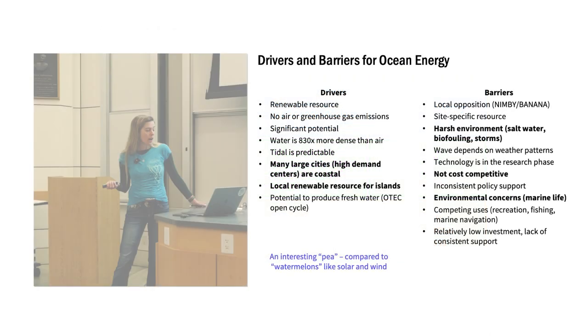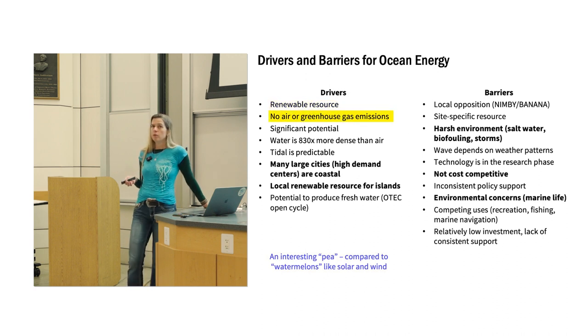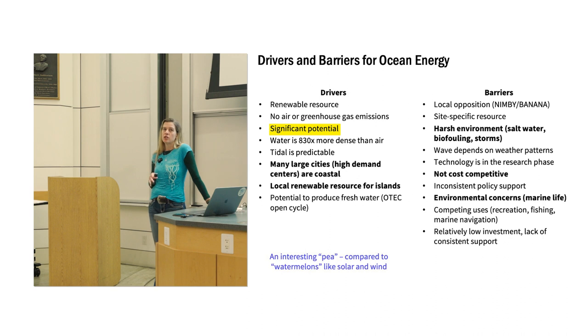So thinking about some drivers and barriers, which are just big picture for ocean energy. Renewable resource, no air pollution or greenhouse gas emissions. Significant potential when you look at the globe. We have obviously a lot of our globe covered by the ocean. But whether that potential can actually be realized is challenging, and we'll talk about the challenges of that.